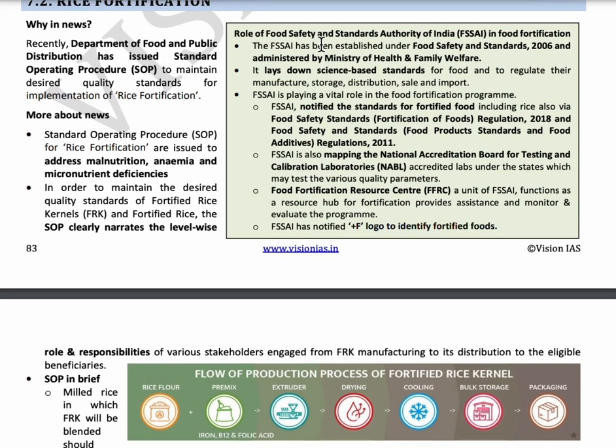This FSSAI is established under the Food Safety and Standards Act 2006 under the Ministry of Health and Family Welfare. So it lays down science-based standards for food and regulates their manufacture, storage, distribution, sale and imports.